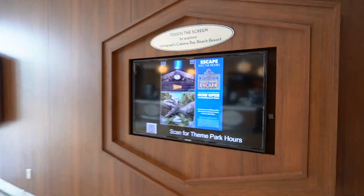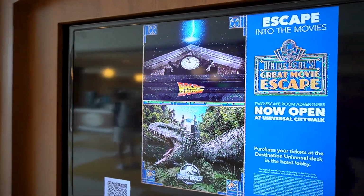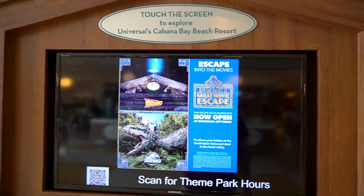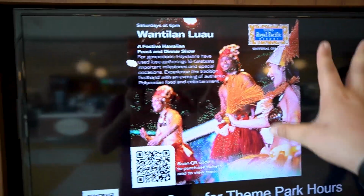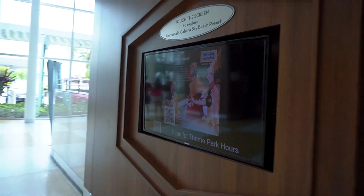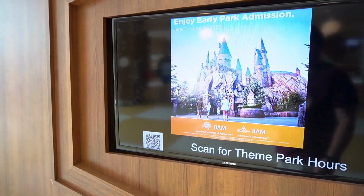This is really cool. It says touch the screen for more. Oh, used to be a touch screen. Now it's just regular stuff. But it says scan for theme park hours, and if it wasn't all janky, you could see it better. So it used to be touchscreen capable, but not anymore, unfortunately.